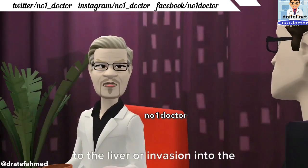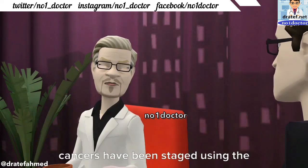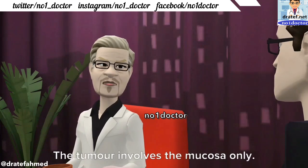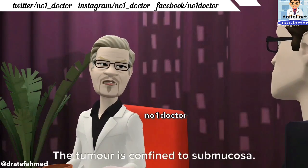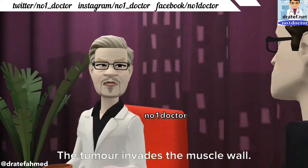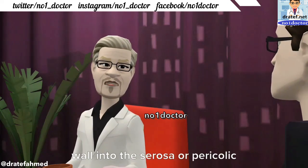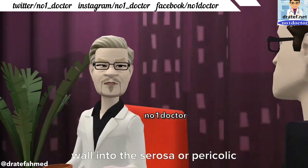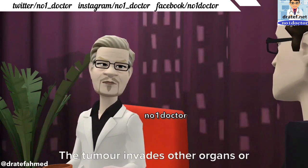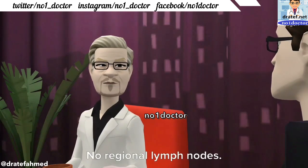More recently, colonic and rectal cancers have been staged using the TNM system. Tis. The tumor involves the mucosa only. T1. The tumor is confined to submucosa. T2. The tumor invades the muscle wall. T3. The tumor invades through the muscle wall into the serosa, or pericolic or perirectal tissue. T4. The tumor invades other organs, or has perforated into the peritoneal cavity.